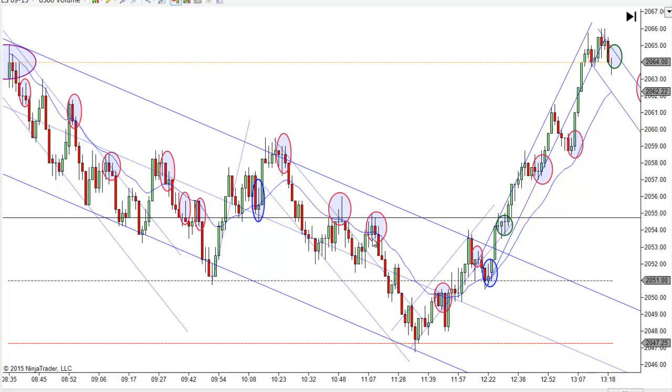And then you get your second entry short right here. Notice that new low, pull back first entry, pull back second entry. That's the first break of this channel. You're gonna expect a new low or retest attempt, and there it comes, and man, it goes.